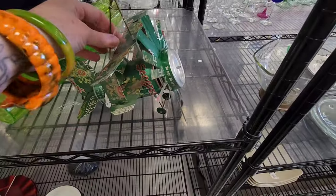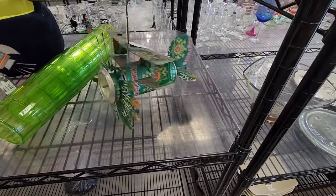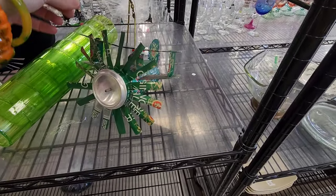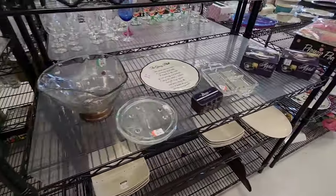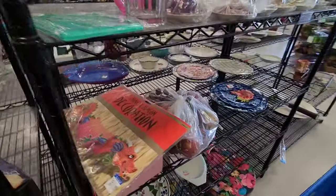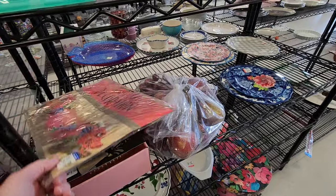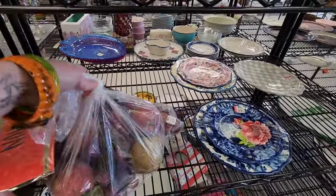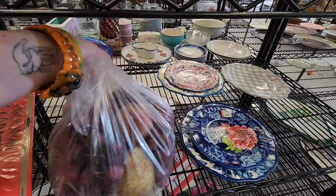Someone made a mobile out of ginger ale, airplane. Hopeless. For $4.99. See anything else? Chinese dragon celebration. Oh, some beaded fruit. I just got a banana. This is sugared fruit. Faux sugared.